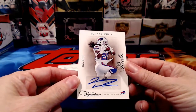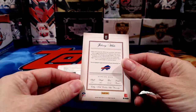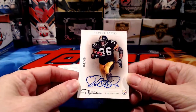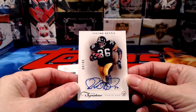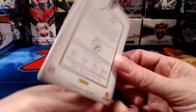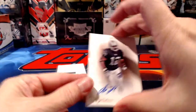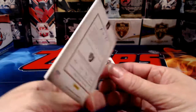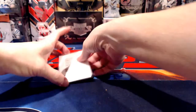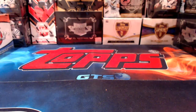Another Bill, Johnny White to 199. Bills kind of had a good break tonight. And my personal favorite, which you knew it would be, Jerome Bettis to 49 for the Steelers. That is an excellent hit if you're a Steelers fan. Jacoby Ford to 75 for the Raiders, who seem to be on a little bit of a run tonight, don't they? Raiders hitting the last break quite well, too.